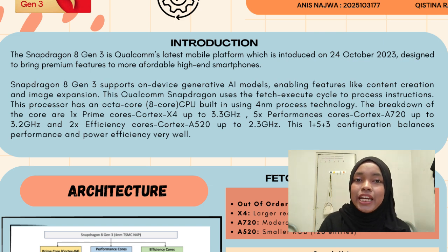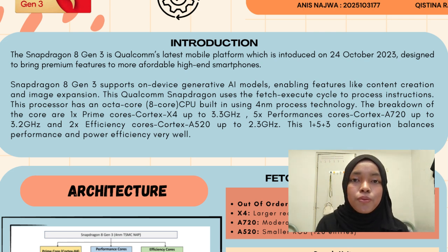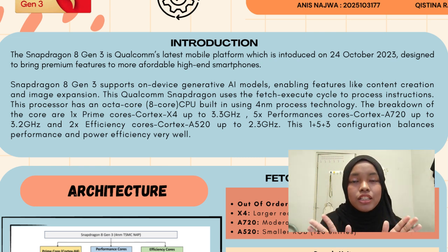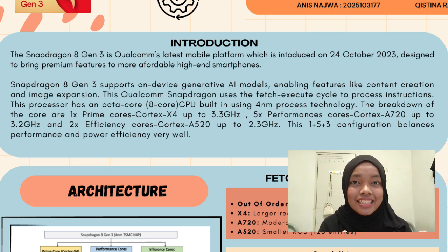Morning everyone. Today I would like to introduce you to the Snapdragon 8 Gen 3, which is Qualcomm's flagship mobile platform. Officially launched on 24 October 2023, it is specially designed to deliver premium performance and advanced AI capabilities for high-end smartphones. One of the standout features of the processor is support for on-device generative AI models. This means that powerful tasks such as image generation, content creation, and even real-time voice and language processing can be done directly on the device without needing an internet connection.